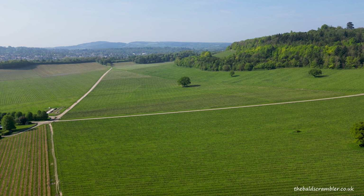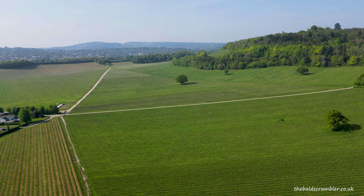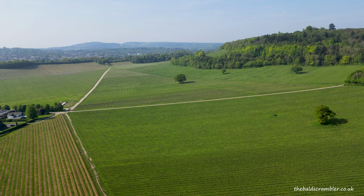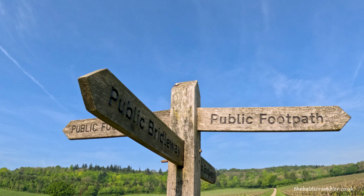Yeah, never been here before. I've been to the north, Box Hill, loads of times, Leith Hill loads of times, never been to Denbies. So if you are around in this area, there is a free entry. It's a public footpath going all the way through. As you can see, it's a pretty impressive place.